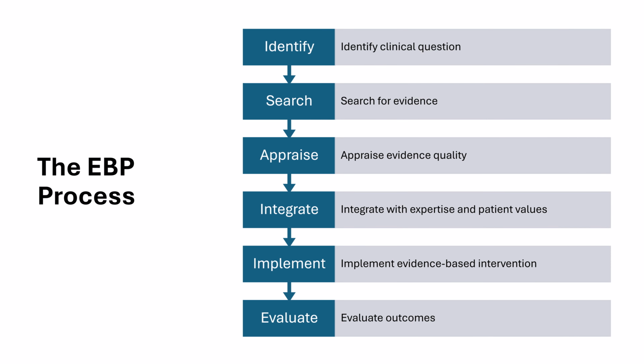The exam expects you to understand the overall EBP process, which follows these steps. First, you identify a clinical question based on something you've observed in practice. Next, you search for relevant evidence in the literature. Then you critically appraise that evidence. Is it good quality? Is it applicable? After that, you integrate the evidence with your clinical expertise and the patient's values. Then you implement your evidence-based intervention. Finally, you evaluate the outcomes to see if it worked.